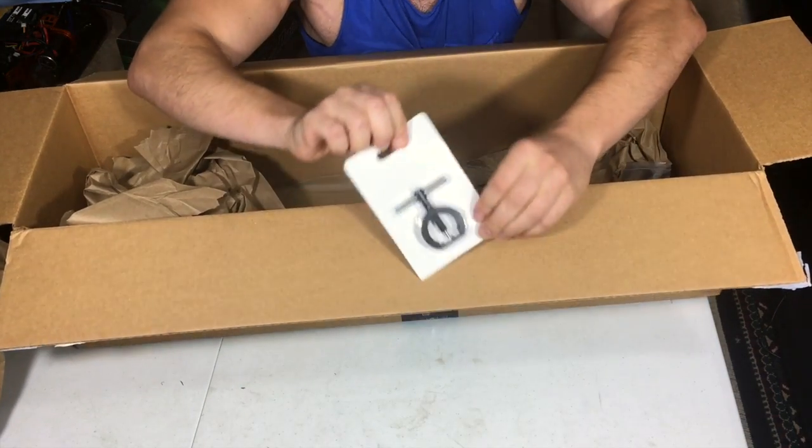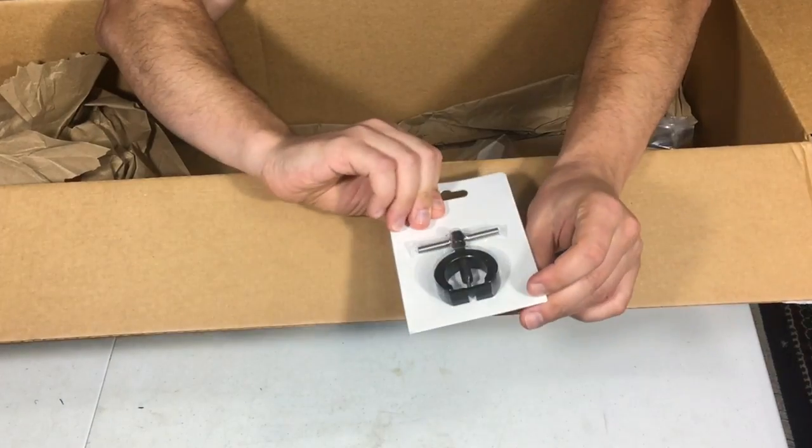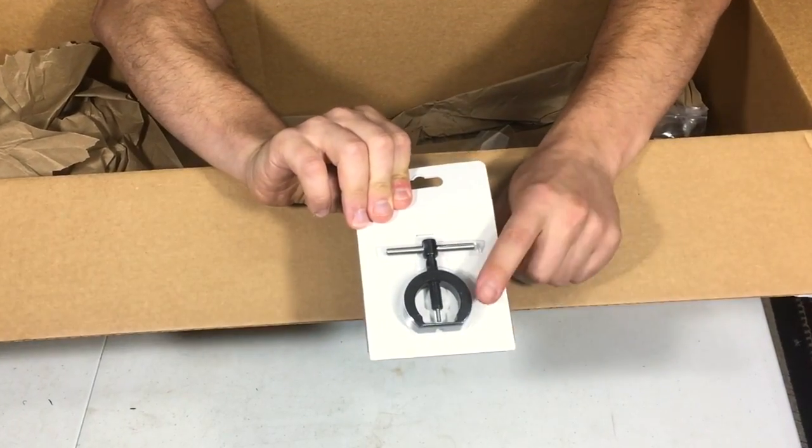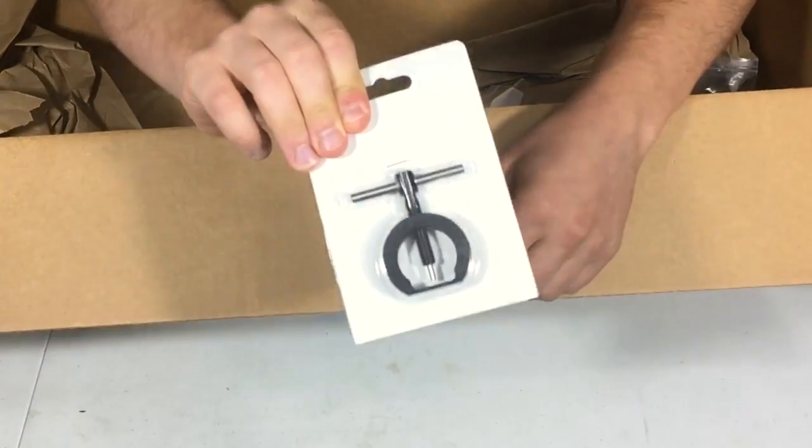What the hell is this? I gotta look this up what this is, I forgot. Hold on. What's this tool? This looks like an RC goodie. Only a true RC gentleman would have. Well, guys, this is a pinion puller.